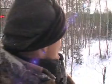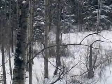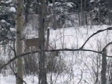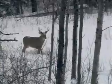Ivan brought us in here and said there was a bunch of bucks, and he was not exaggerating. What a way to start an afternoon. Ivan had barely got back to the truck when the first buck started making his way toward us.